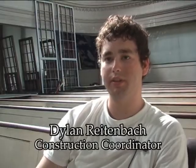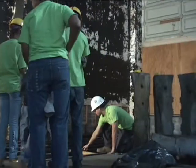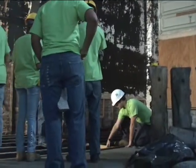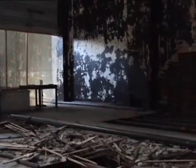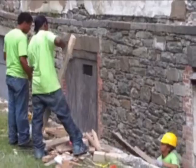Working with these kids was excellent. They're all motivated, bright young students, and hardworking and very eager to learn. When we got here, it was a mess in here. The stage was covered with debris. Underneath the stage was the charred remains of the burnt floor. In the basement, there was a lot of garbage, miscellaneous things we found down there. The first week was primarily cleanup.